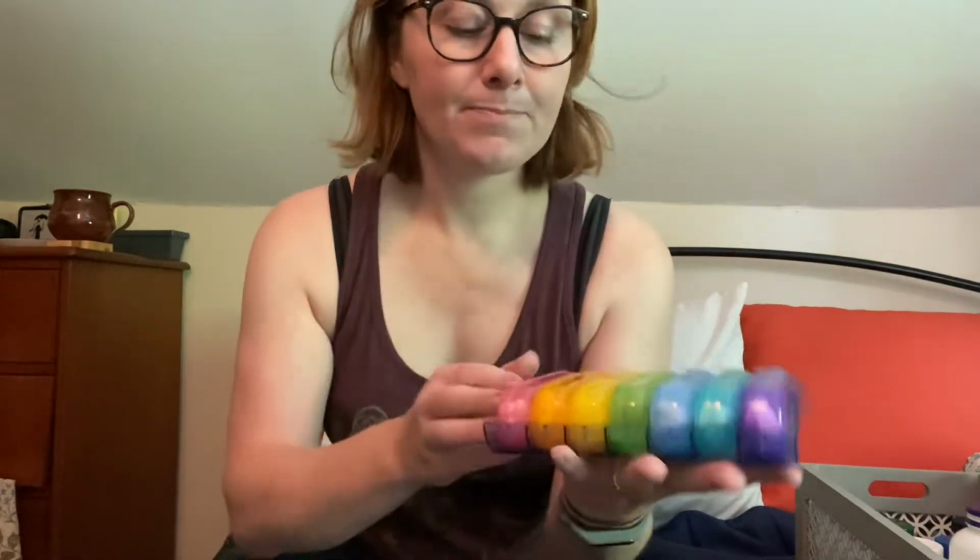So this medication organizer is by day of the week, and in each daily slot, it's got what day it is, and it's got morning, noon, and nighttime meds. And I love this because not only is it color-coded, which I am here for, but also it's really easy for me to figure out whether or not I've taken my medication.